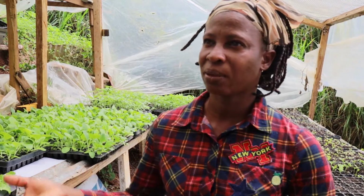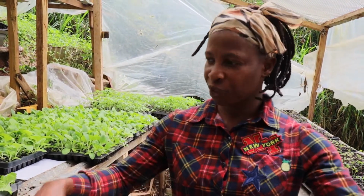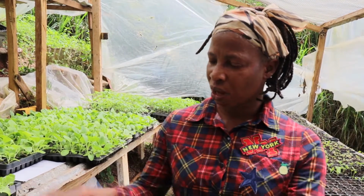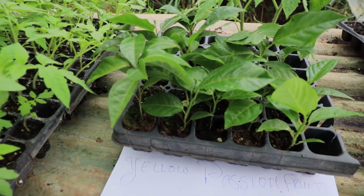In that sense, I don't get the bugs or the congories and stuff like that into the bed where I have the crops. And I'm pretty happy with that, because once the crop is clean, I'm happy. They grow nice and you get good product.